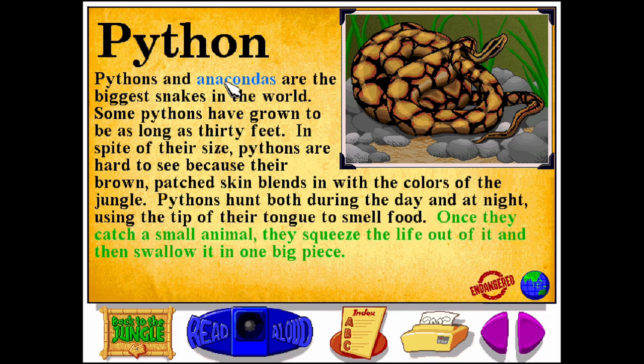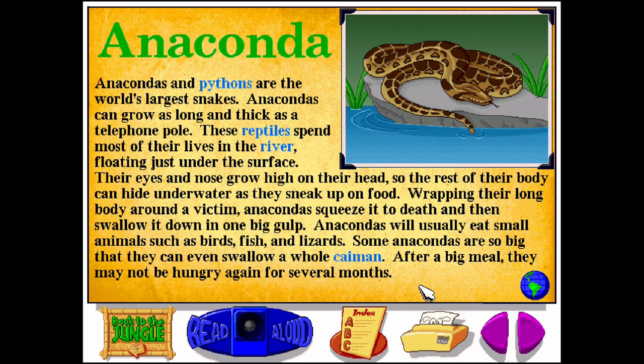big piece. Anacondas. Anaconda, A-N-A-C-O-N-D-A. Anacondas and pythons are the world's largest snakes. Anacondas can grow as long and thick as a telephone pole. These reptiles spend most of their lives in the river, floating just under the surface.